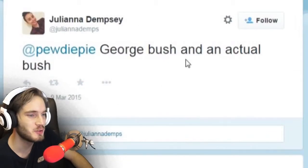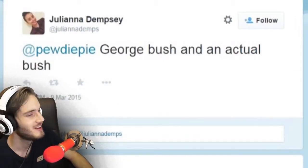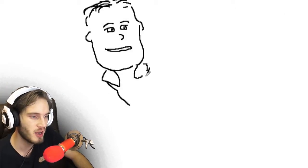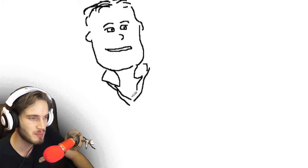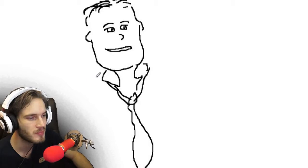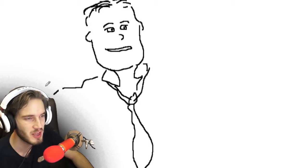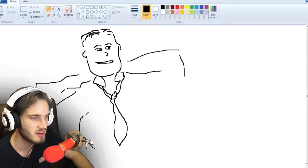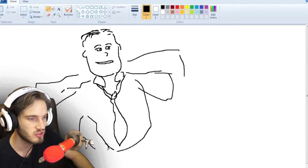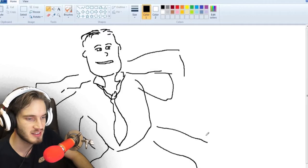Juliana Dempsey. George Bush and an actual Bush. Juliana, I like your thinking. It's been after work. Judge Bush is tired from a long day of being the president. Except he's not the president anymore. And he can't really get off the way he used to. He took a seat on the couch and just spread his legs.